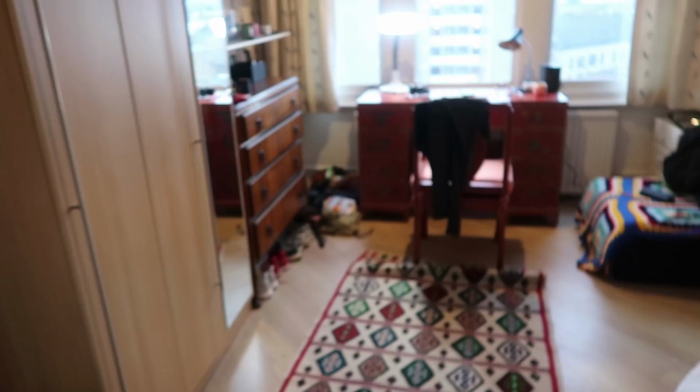So, as some of you may know, I've recently moved into a new apartment. A lot of you have asked for me to do a little bit of a tour, and I've not really settled in yet, so I've not set everything up how I would like it. But I will do a little bit of a tour of my room, which is slightly messy at the moment, just to keep you all happy. This is my room.